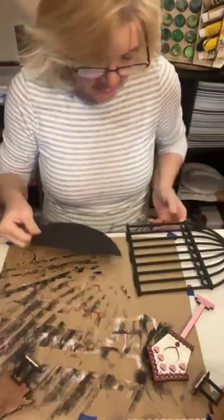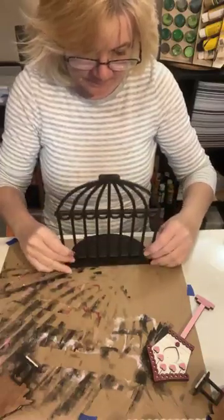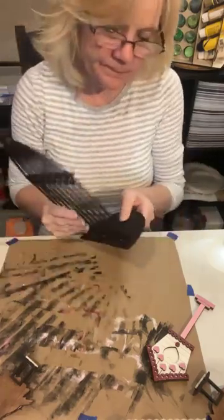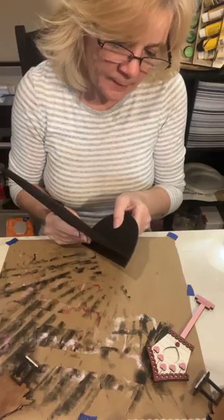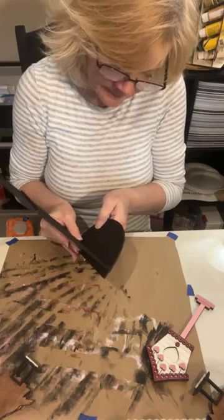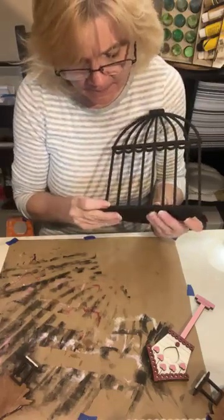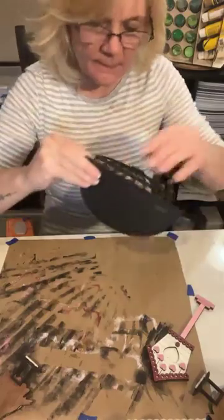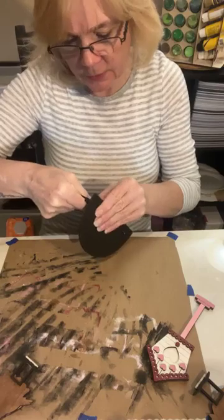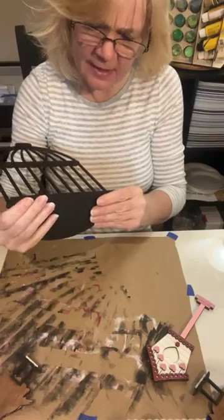And then we have our base. Black on black on black on black. You can't see. Now you can either glue the bottom on or not, depending on whether or not you're going to want to take it apart or not.